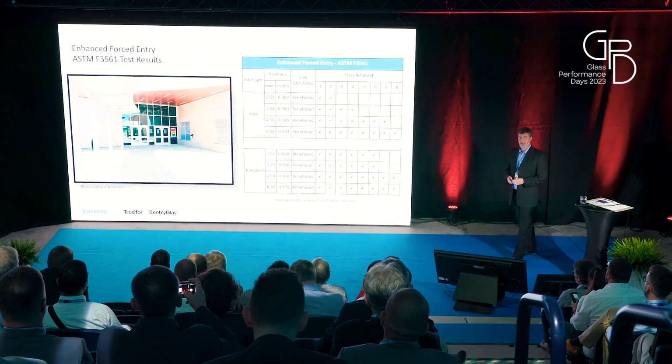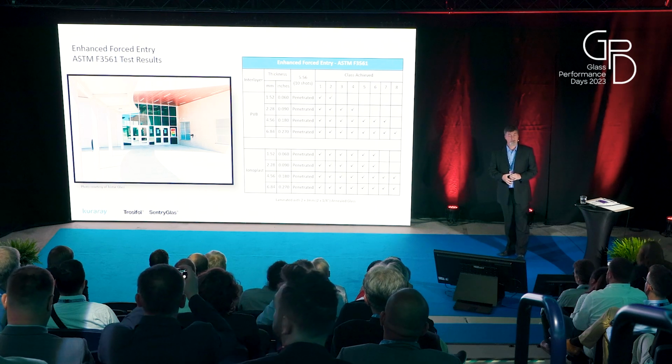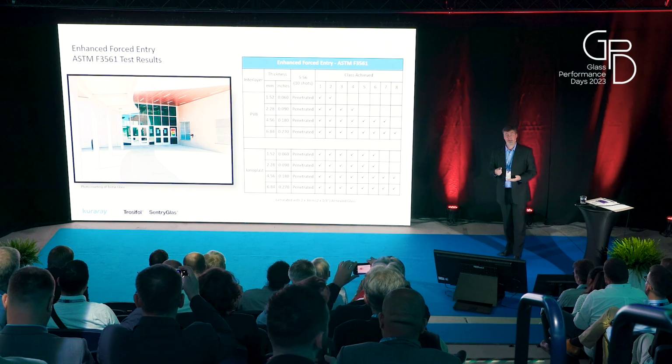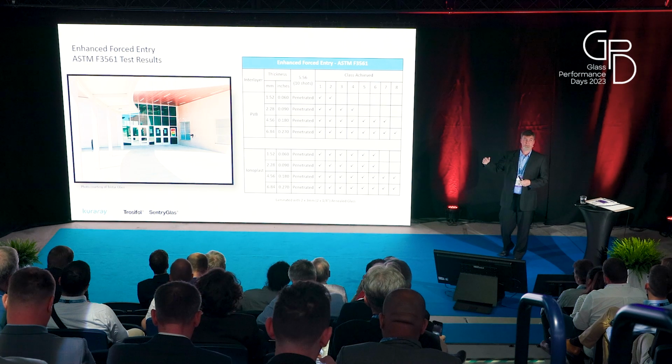Moving on to the enhanced forced entry for this new test that came out, the ASTM F3561. Again, the theme is as you go thicker with your interlayer, you're able to pass higher and higher levels.